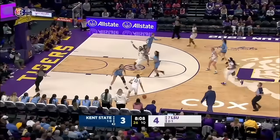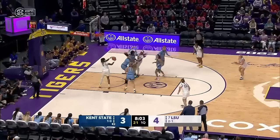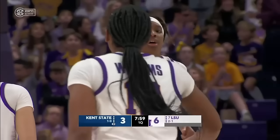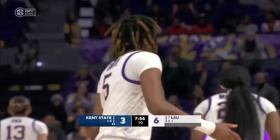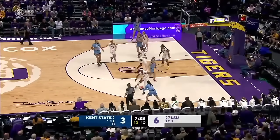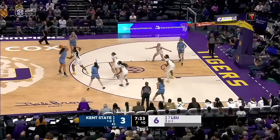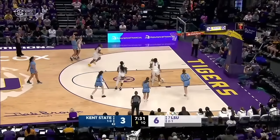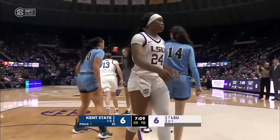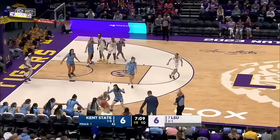It starts with the physical changes she had over the summer, staying here to work out with the team, worked on her game, slimmed down, but also strengthening up. There she is, getting the bucket on the inside. And a really fine feed by Mikaylah Williams. Hauser can't shake Poa. The pass goes to the wing. Kent State looking inside. Instead, the three ball is up, and the three ball is in. Morrow, Poa, Williams, Van Lith, and Smith in the game for the LSU Tigers.